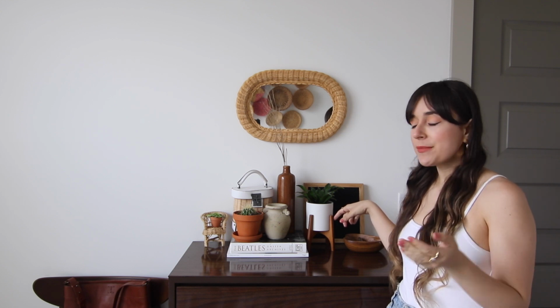It also looks so cute here in this little plant stand that I got from Walmart, and I think it was under 10 bucks or so. But it just gives it that little West Elm feel, but for a lot less expensive.